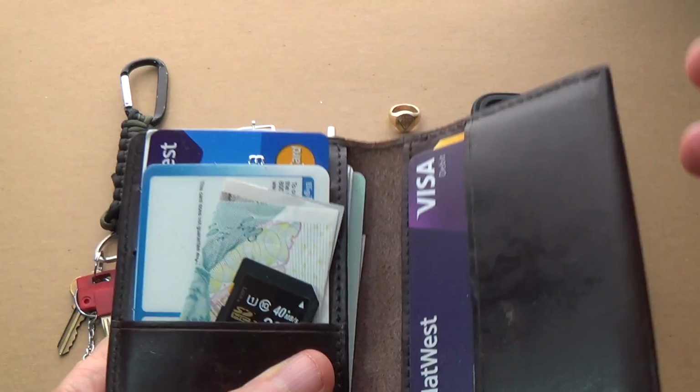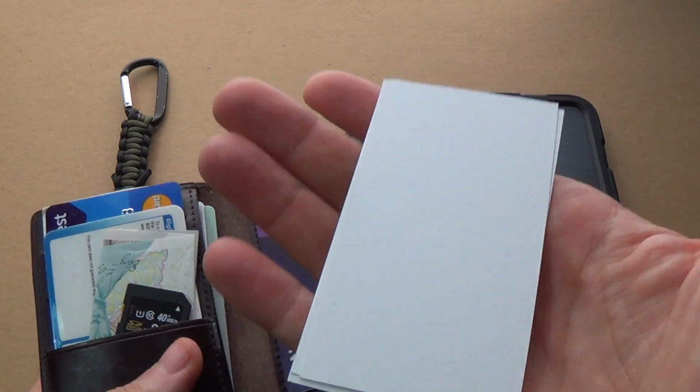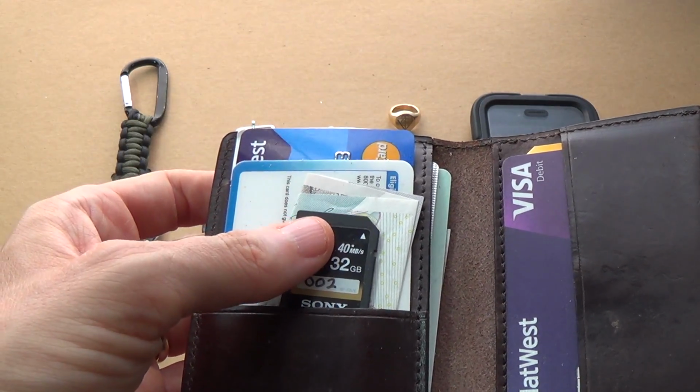I always have business cards, very important. I'm not going to show you them because I've got my personal details on them obviously, but I always carry business cards, a spare memory card in case I'm filming.